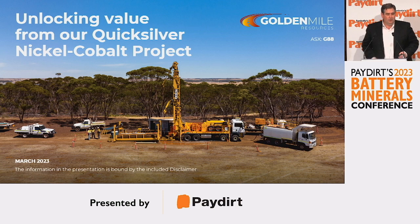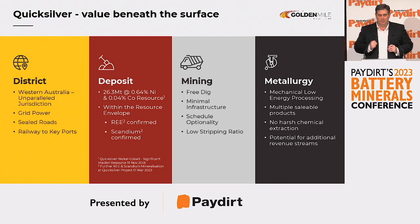Unlocking value from our Quicksilver Nickel Cobalt project. I want to start by driving into the Quicksilver project, which is located near Lake Grace and is leveraged to four primary drivers of value: the district, the deposit, mining and metallurgy. The project is positioned in proximity to grid power, sealed roads, and railway with access to multiple ports across Western Australia. Our resource is significant at 26.3 million tonnes at 0.64% nickel and 0.04% cobalt.